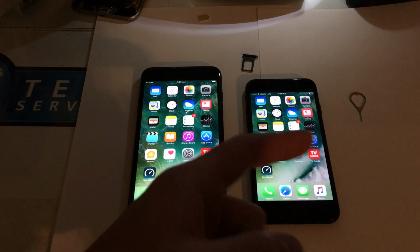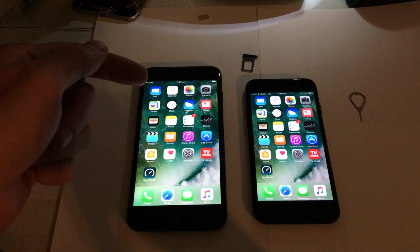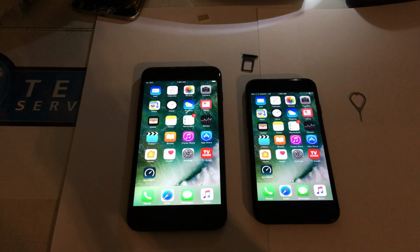Qualcomm does not drop calls. I have had no dropped calls on this one. This one I've had 7 dropped calls to 14 dropped calls sometimes.